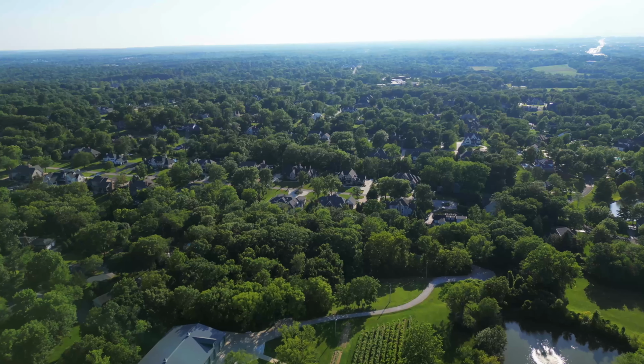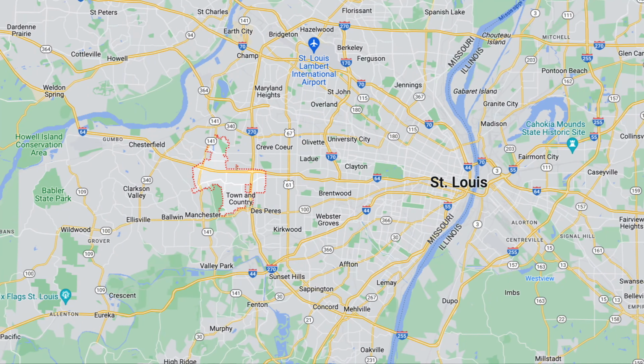Kind of like this upscale country charm, but you're still in the middle of St. Louis County and everything there is to do there. So in this video, I'm talking all about town and country. If you are living here, if you're moving here, if you're just looking for some more information about what it's like to be in this part of West County. So let's get right to it.